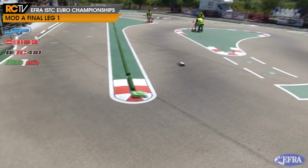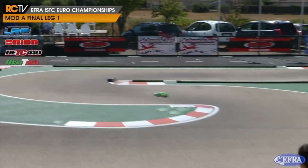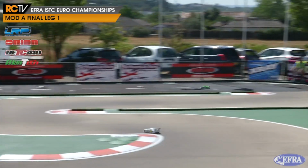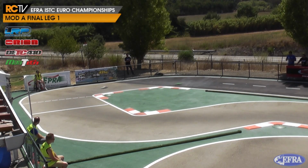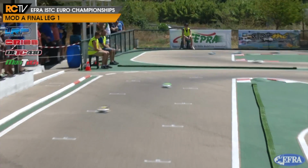And we are now just 50 seconds down, and they completely drop Bruno. And I'm just wondering if Bruno's going out on old tyres for this one. He's dropped so far off them compared to what happened in the first heat.